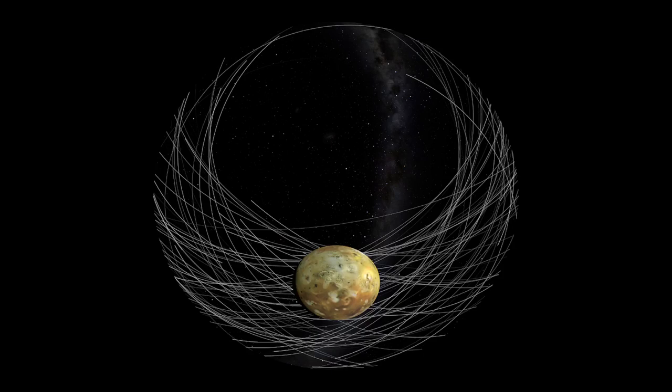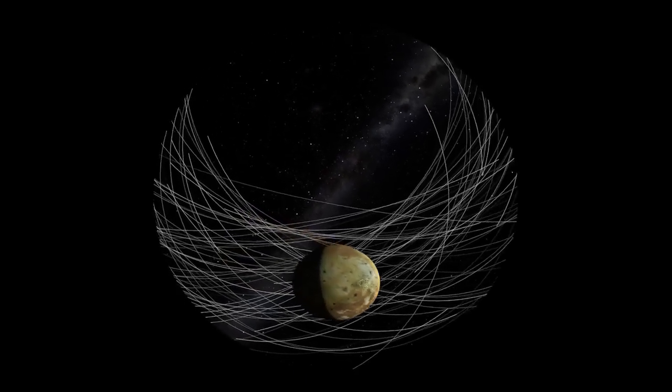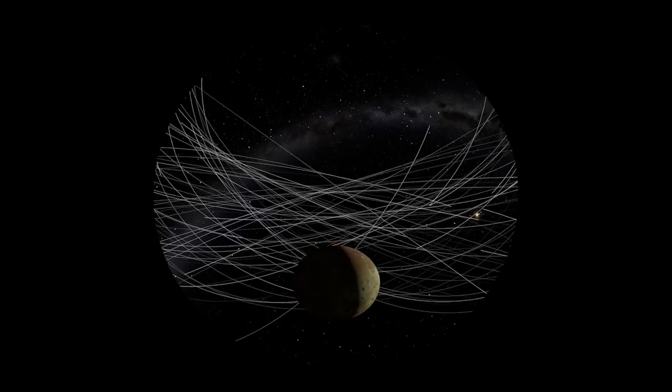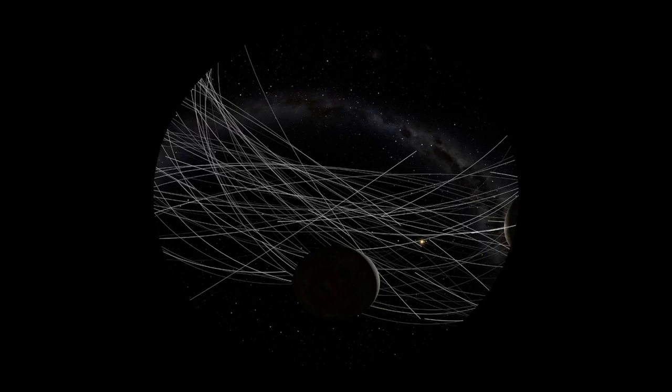How cold is Europa? Very cold. I don't know exact temperatures. Neither do I. But if I turn us around a little bit, there it is. Do you see the sun way over there? Right here? Yeah, that's the sun. It's really far away, so you're not going to get nearly as much heat as we get here on the Earth. So it's very cold, which is why the entire surface of Europa is frozen.